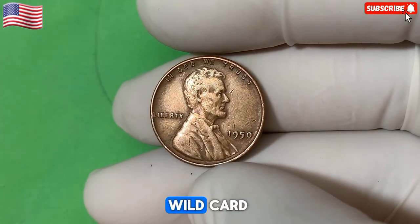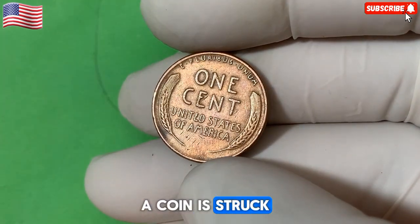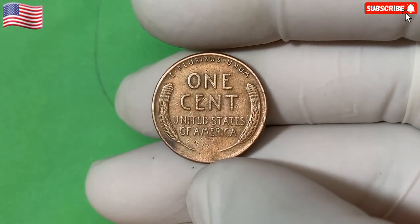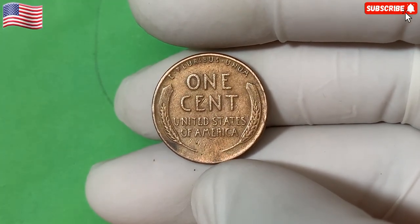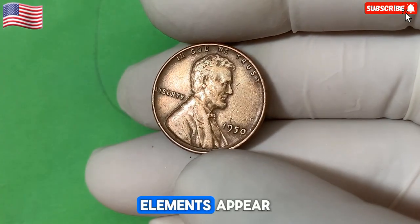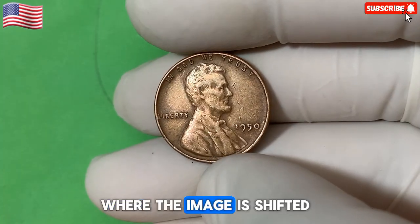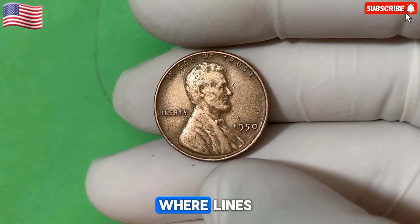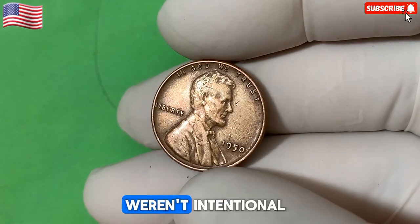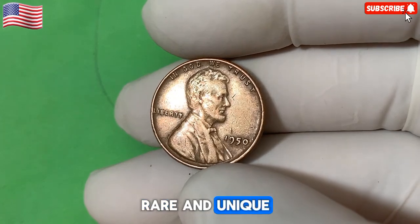And then there's the wild card in coin collecting: errors and varieties. Sometimes, a coin is struck just a little off. Maybe the mint mark was punched more than once, called a repunched mint mark. Or perhaps the coin has a double die, where the text or design elements appear doubled. There are also off-center strikes, where the image is shifted, or die cracks, where lines appear across the coin from stress during the minting process. These flaws weren't intentional, but they're incredibly valuable to collectors because they're rare and unique.